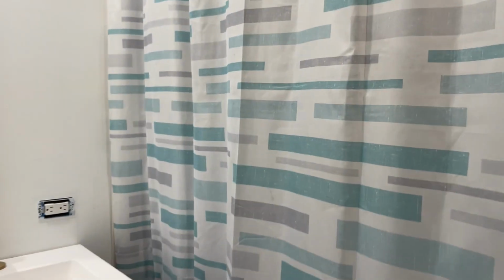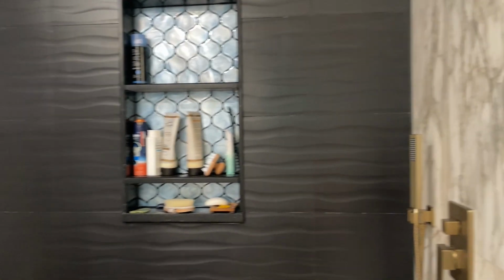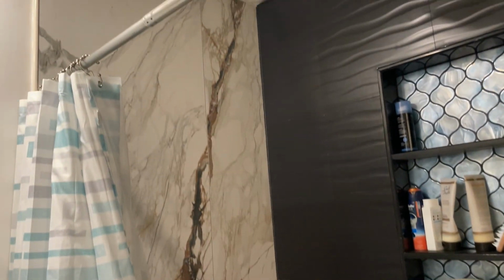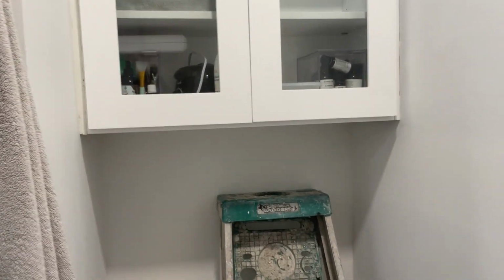This is the actual shower. And the curtain's going to be different. It's not going to be that one because that one's ugly. Yeah, so this is the shower. It needs to be cleaned because there was the sealer and it makes it weird. The shower walls continue to the floor and it's nice. And then this is the cabinet that's here so far. I think it's also going to be frosted.